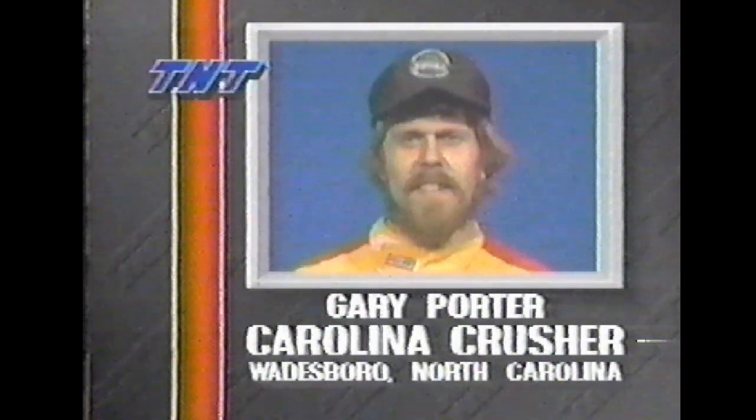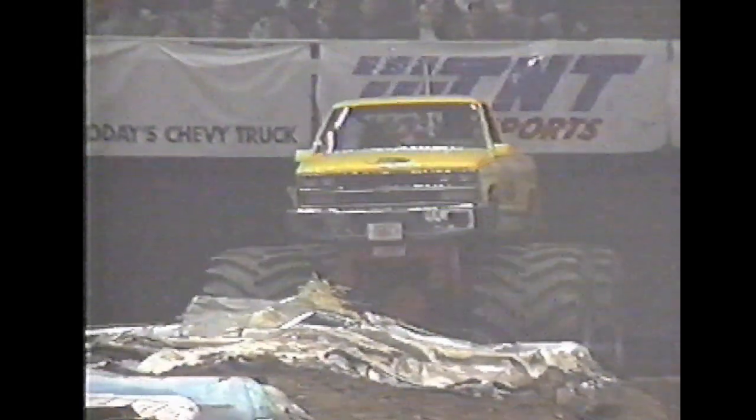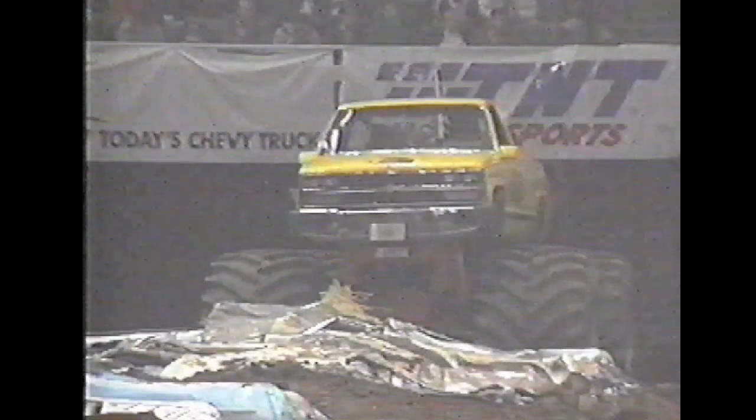If anybody can bump it away, it might be this young man coming out next, Richard. Talking about Gary Porter, Carolina Crusher out of Wadesboro, North Carolina. He is driving a brand new Chevrolet. He's got a new color scheme on the side with Carolina Crusher painted there, and he has been one of the fast rising stars of late.